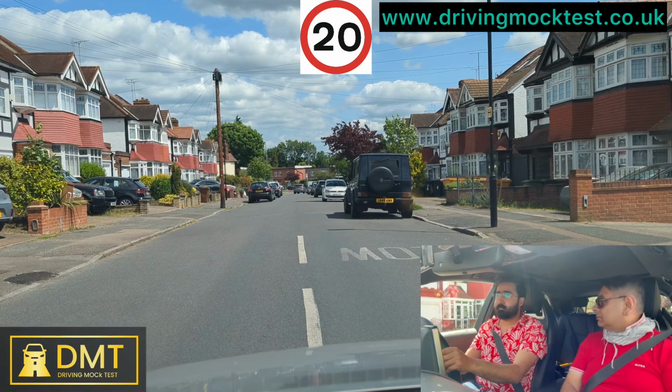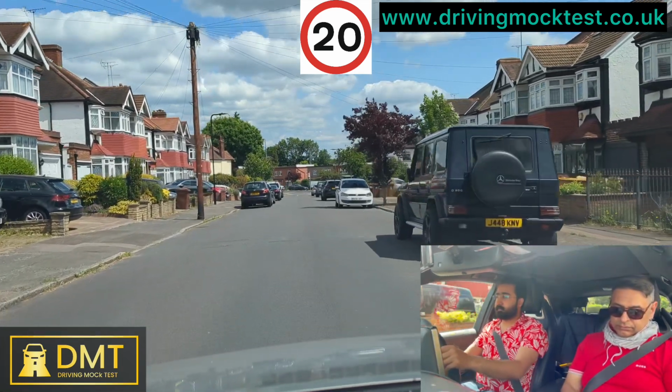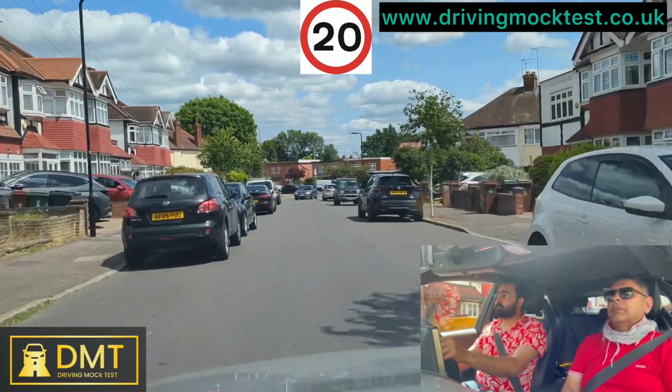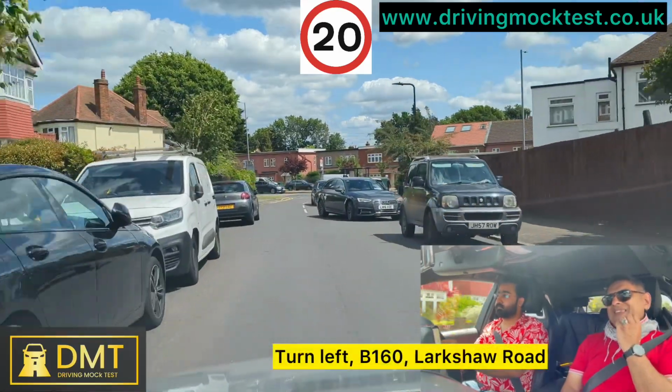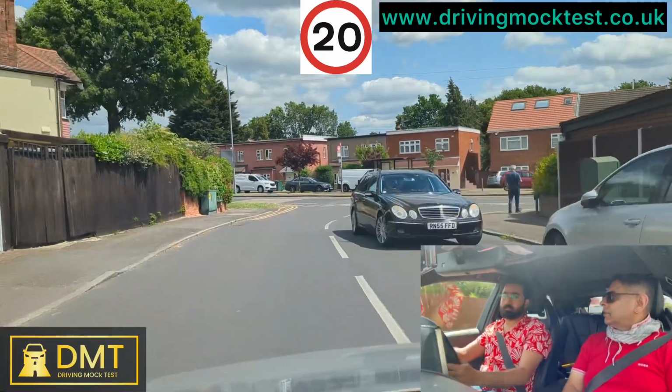In an emergency stop, it's vitally important that you react to the word itself, emergency stop. The examiner will make sure it's safe to do so and check the mirror and over their shoulder. Once they do that, you need to brake abruptly, as if there was a child running in front of you, to brake in an emergency stop.